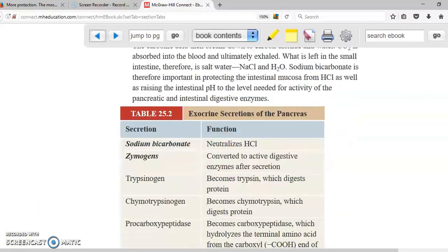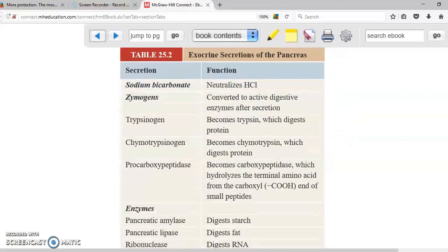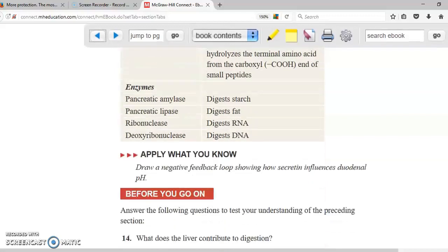So as we keep scrolling down, we get to the table where you have the enzymes that are going to digest the nutrients. Carbohydrates, lipids, proteins, and nucleic acids are going to be digested by these enzymes. Therefore, there's going to be specific enzymes for every single one of these nutrients. Just scrolling down, that's it.